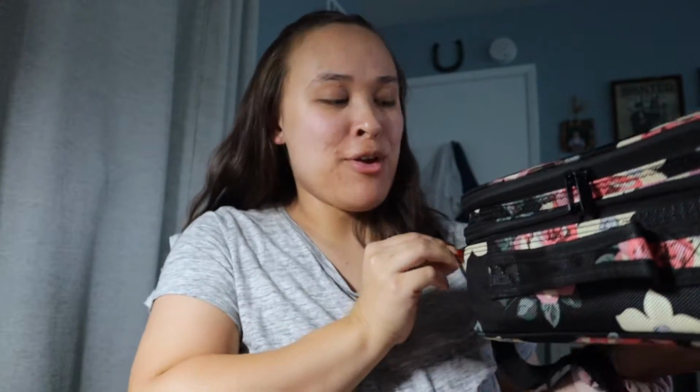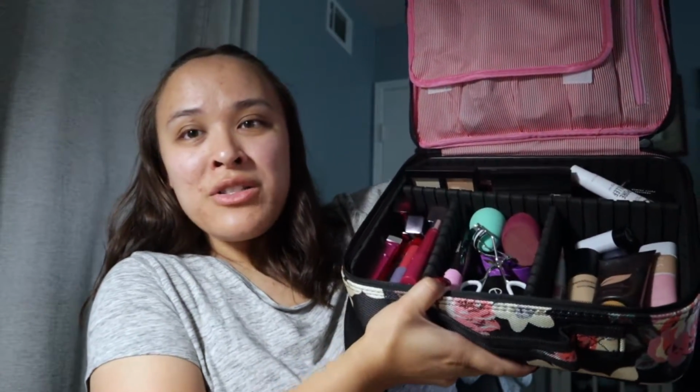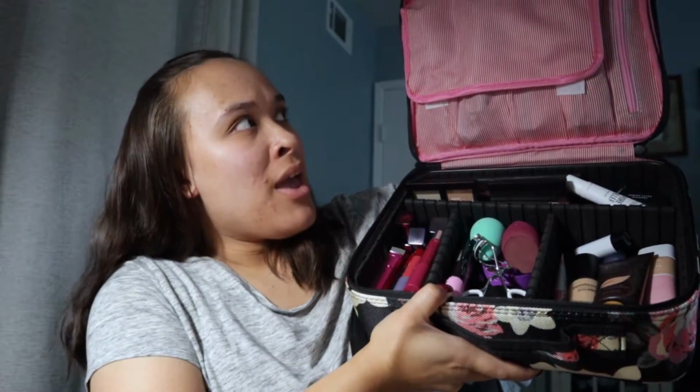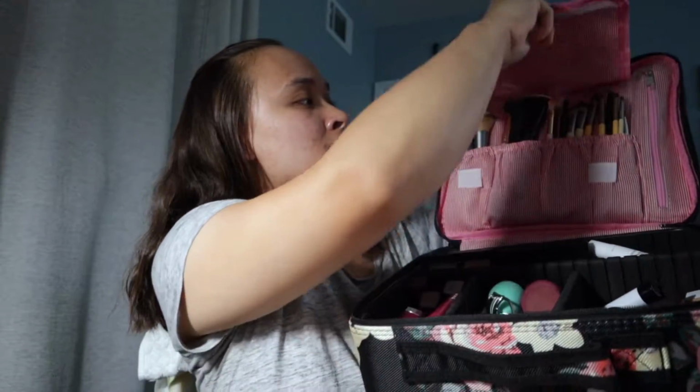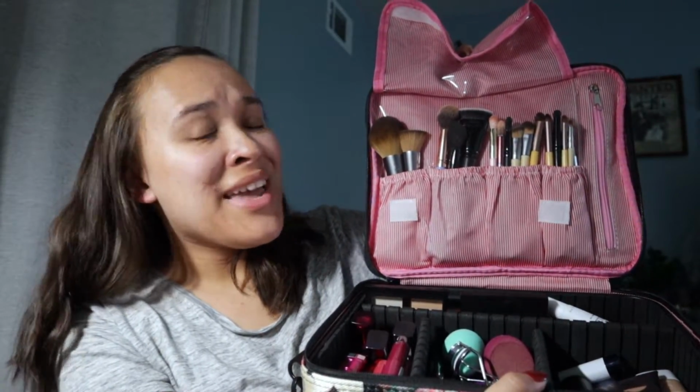Anyway, moving forward. So the main compartment, I have all of my makeup. It is kind of heavy, but I have all of my main makeup, and I'm gonna start off with the top because it's easy for me. So here is all of my makeup brushes. These are all of the makeup brushes that I currently have to date.